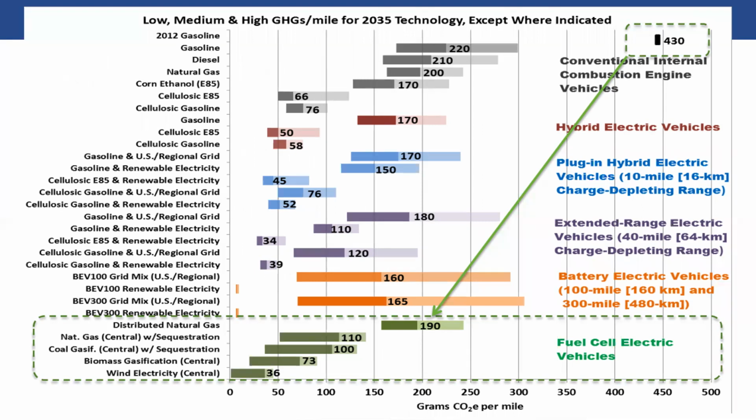As it pertains to emissions, this is a chart comparing the range of emissions that we see from different fuel types. The gasoline standard is up here. Depending on the source of the hydrogen, it can look something like this. A lot of what we see today for hydrogen is from steam methane reformation, which is coming from natural gas. And so that looks something like this. I just noticed, so 430, yeah, that's more this.